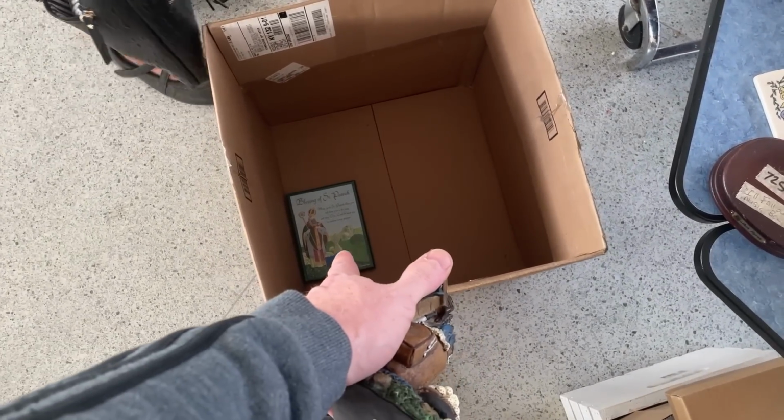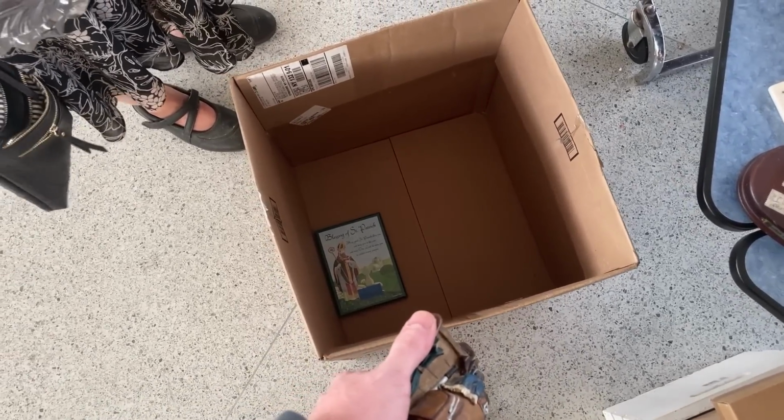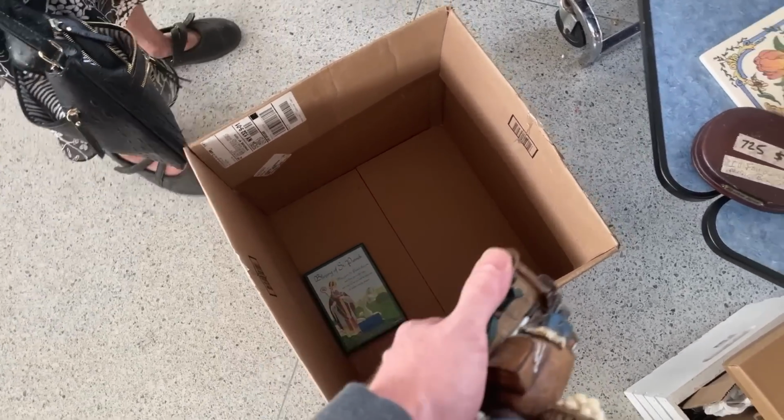Did you want that Blessing of St. Patrick's thing? Probably. No, okay. I just saw something in there, and so I knew it had to be someone's box. Oh, okay. All right. Well, all right.